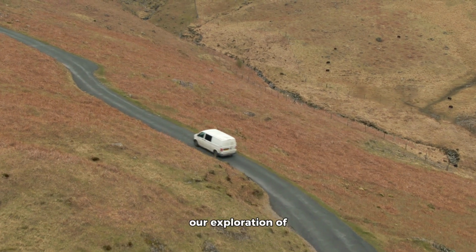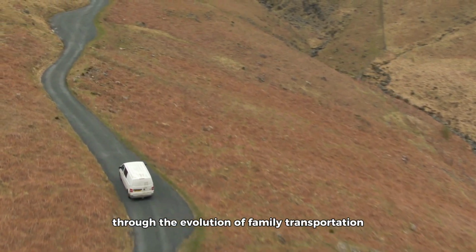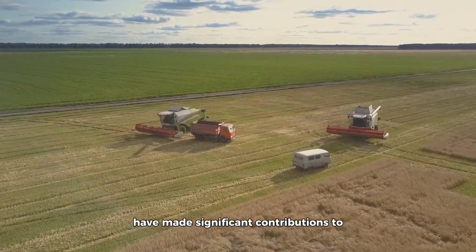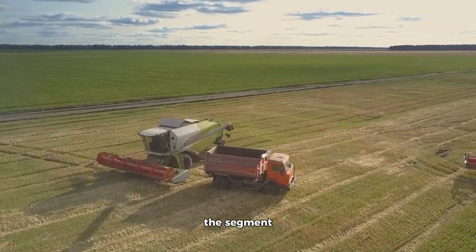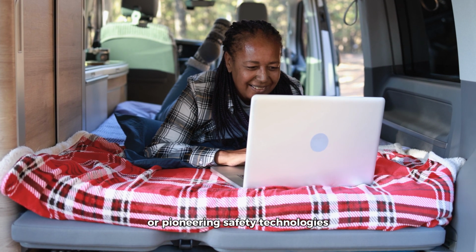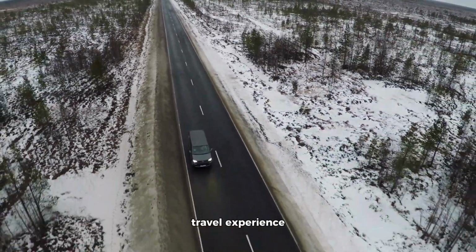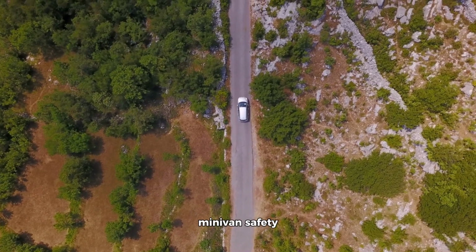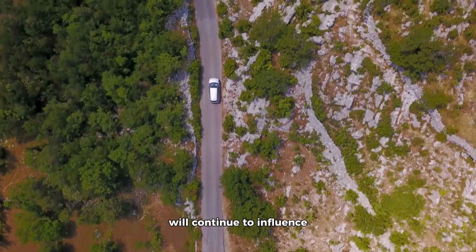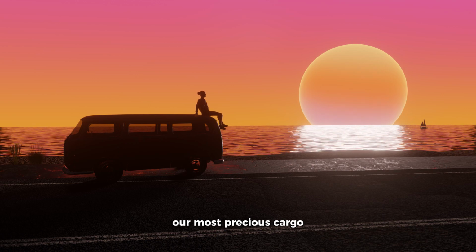In conclusion, our exploration of the top 10 safest minivans of all time has revealed a fascinating journey through the evolution of family transportation. These minivans, spanning different eras, have made significant contributions to advancing safety within the segment. Whether it's advanced driver assistance systems, innovative seat designs, or pioneering safety technologies, these minivans have collectively contributed to a safer and more secure family travel experience. As we look ahead to the future of minivan safety, we can be certain that the legacy of these top 10 safest minivans will continue to influence the next generation of family vehicles, prioritizing the protection of our most precious cargo, our loved ones.